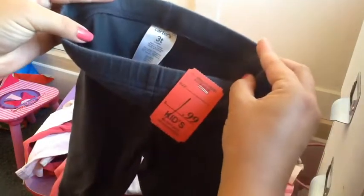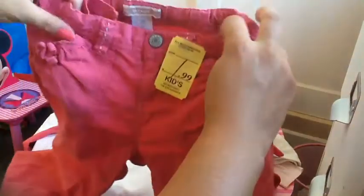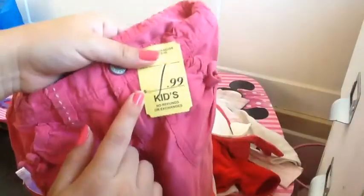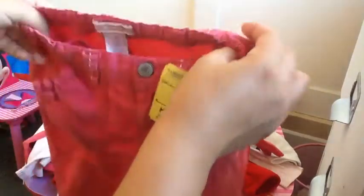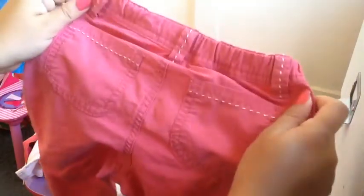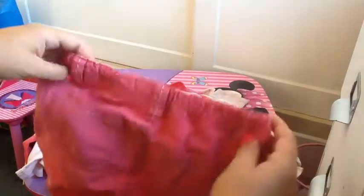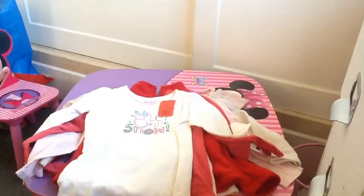Picked up these leggings. These are from Carter's 3T, and these were only $2, and they're really cute. I also found these. These are from Old Navy, and they're in a size 4T. These were $1 because they were 50% off. I don't even know what you call these. I just call them pants. I love to put her in these in the fall or winter. Just put some leggings in there and then these, and keep her warm and cute at the same time. So, I got those.